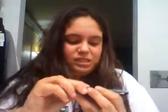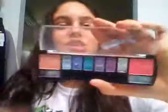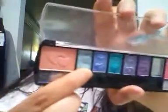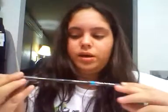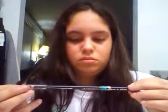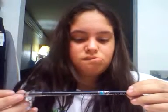Then I have from Color Mates, Color Mates eyeshadow, brush, and lip gloss, though the lip gloss are gone. The blushes are still there, which I use as eyeshadows. But this one right here is the one I mostly use. My e.l.f. blush brush. My brow brush. My Wet n Wild eyeliner in brow.